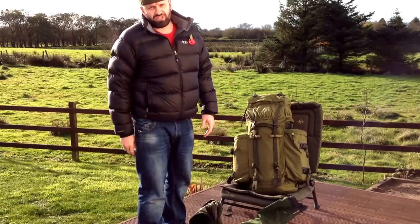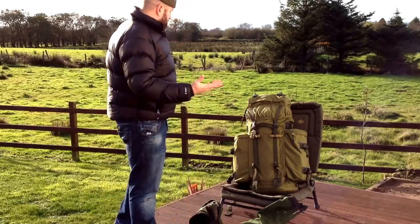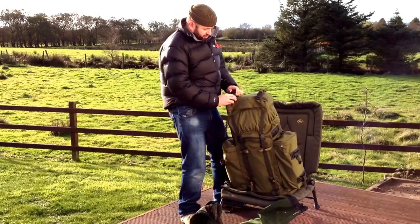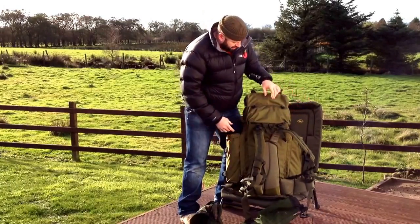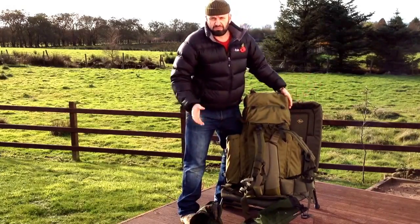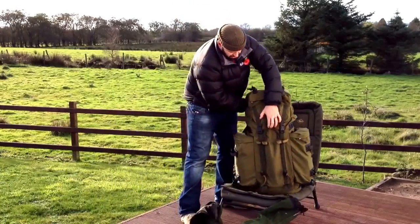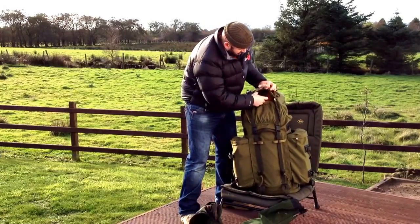So we'll have a look at the Bergen itself. There are quite a few subtle differences between this and the MOD issue. For starters, we'll start at the top. You can see that you have the injection molded clips on the top. You don't actually have that in the civilian version. If I turn it around, I've taken those straps off, but you have loops here where you can tie maybe your bedroll or your tent or whatever. You've got a carrying handle on that side, and a carrying handle on the other side as well. We have an internal pocket here. That's where my first aid kit goes and my waterproof.